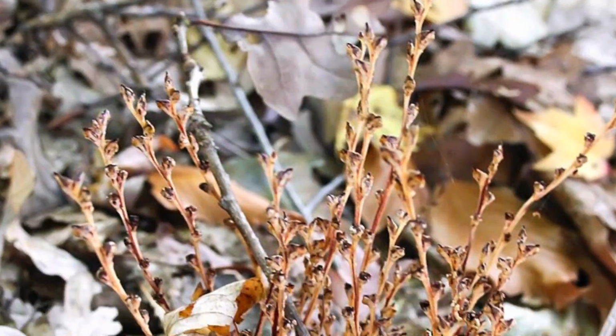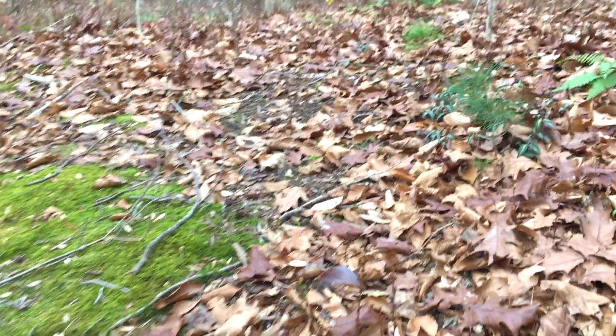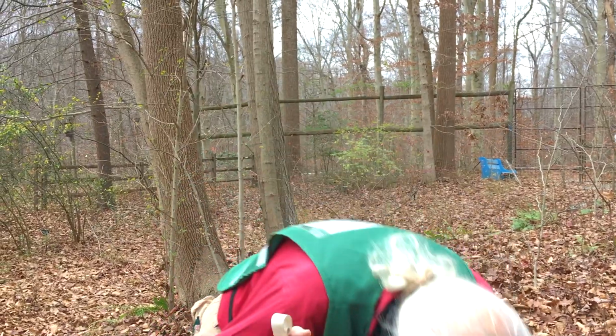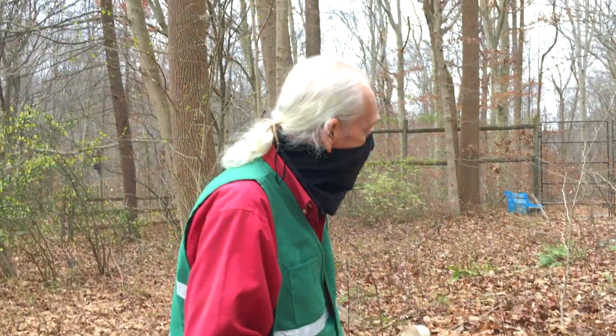They're annual, they're finished now. They have no chlorophyll in them because the connection with the fungus and the beech tree is where they're getting their nutrition. So they don't have to have chlorophyll for anything like that. Every one of these bumps was a flower and a source for it to make seed.